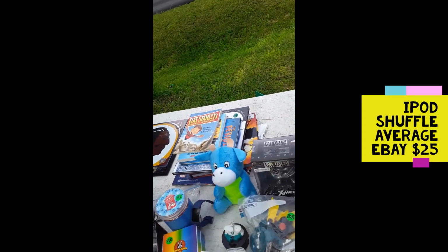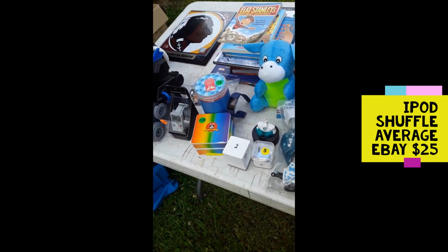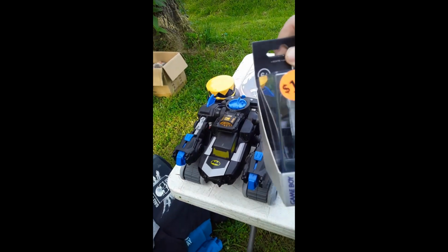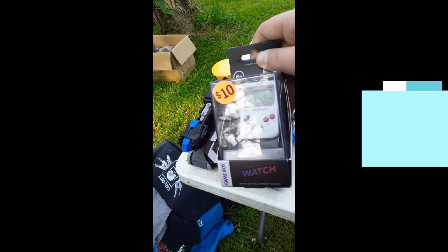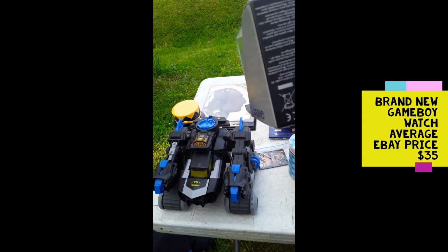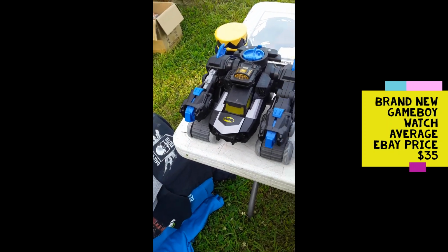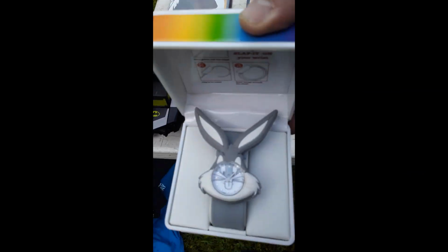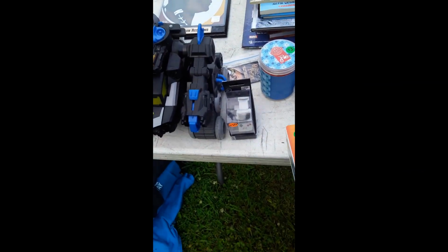Yu-Gi-Oh card set. That's pretty sweet though. Look at that. Yeah, it is. It's a Game Boy watch. Pretty good. Pretty cool. That's pretty sweet. Pretty cool. What's in here? Bugs Bunny watch.